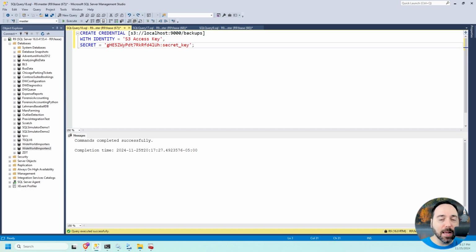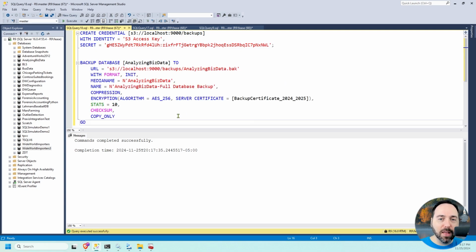Next up, we want to back up a database. I will start with a small one, analyzing biz data. As a quick note, I'm actually referencing localhost rather than s3.localhost here. I will still use the s3.localhost certificate, but now I don't need to set up any routing rules or anything like that. The main change from any other backup is that I am backing up to URL instead of disk.